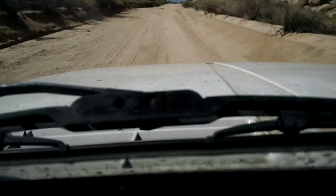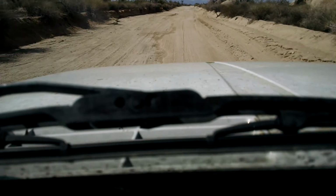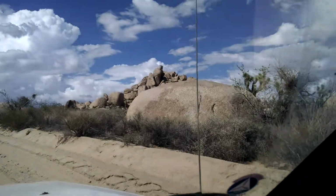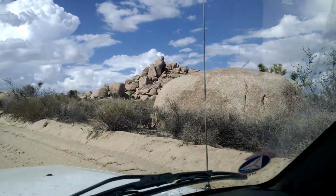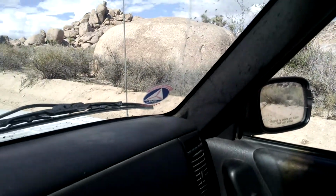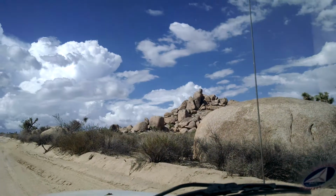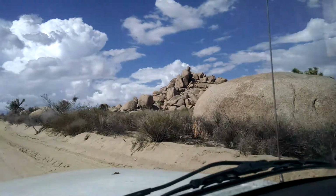Stop and just take a glance at this rock formation here. Got a nice shot of the radio antenna. Plug the phone charger back in. There we go. I'll just hold the phone with my hand.